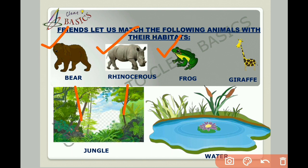Friends, have you seen the next animal? Yes, the next animal is frog. A frog lives in water. So I will draw a line from the frog to the water. And the last animal is giraffe, which is the tallest animal. Giraffe lives in the jungle. So I will draw a line which joins the giraffe to the jungle. Friends, I hope this is clear to you now. Now let us move on to our next slide.